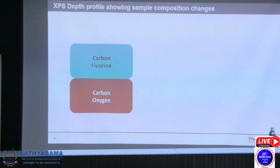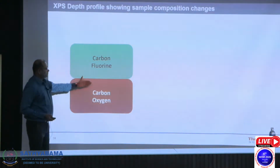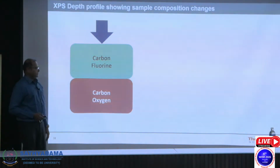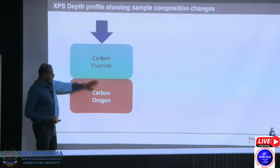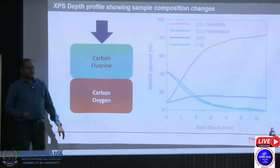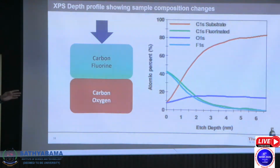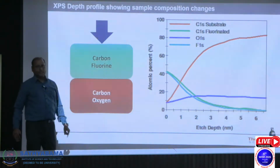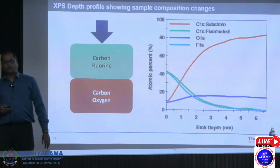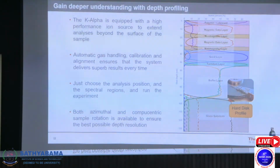For example, here are two samples. I have a sample which has carbon fluorine and also carbon oxygen. So I want to understand this, and I also want to understand up to which depth this layer is filled up. So XPS is a very simple technique. It helps you to record the chemistry, remove material, and record the chemistry of the layer at the bottom. So this gives you an overall understanding of how your sample is behaving with different layers.